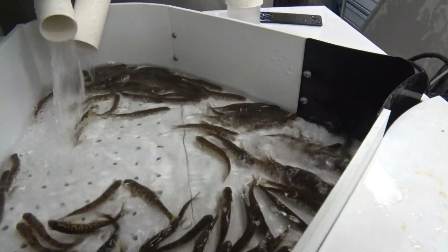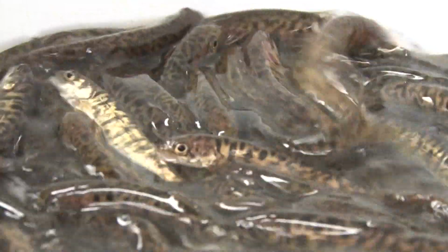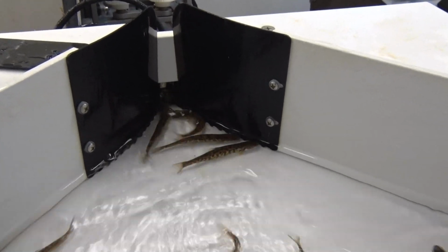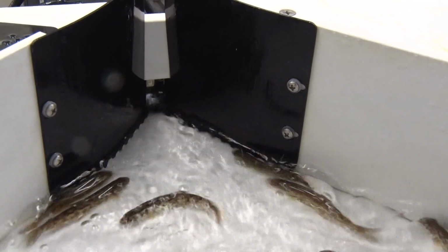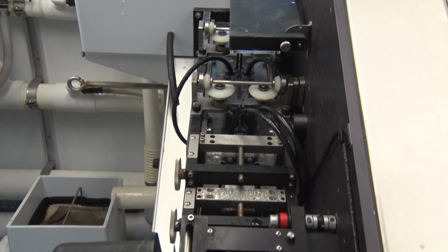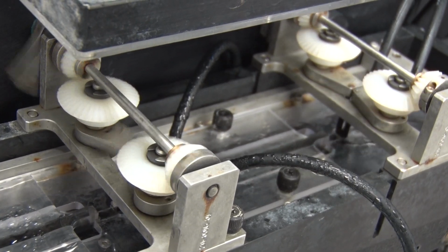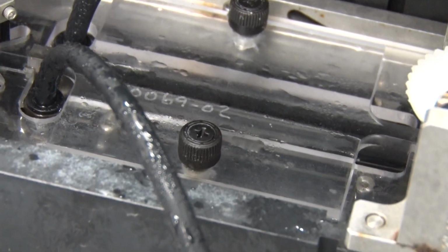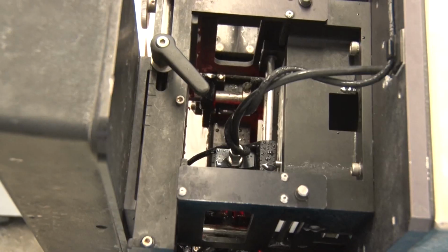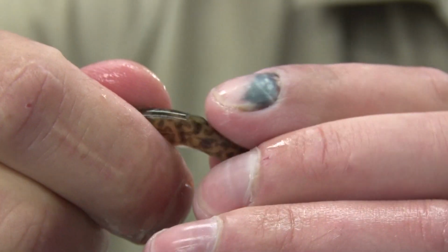Once they get sorted, they get put into a V out there, and then they individually will come through the channel. Once they come through these channels, they come down to the Mark IV, and there's a sensor in here that triggers a clamp to hold the fish. It briefly holds the fish. This mechanism moving up and down actually clips the adipose fin on this fish. So it clips the adipose fin.